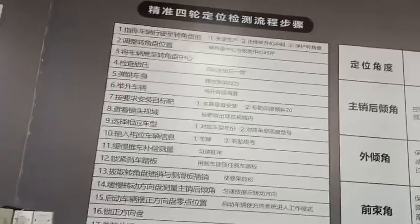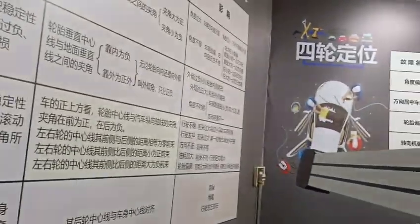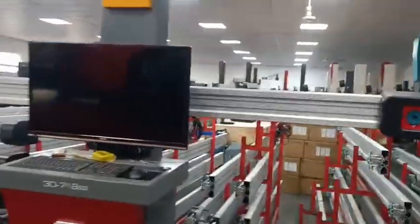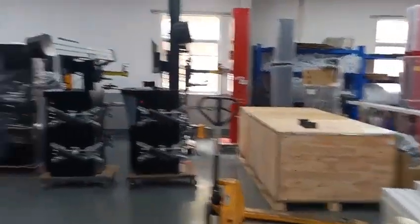This is a double monitor, and we have the knowledge information for what the alignment is and when to do the car alignment, and also what the car angle is, and what the cost will be and what the problem will be. And here are the busy orders preparation for delivery before the Chinese New Year.